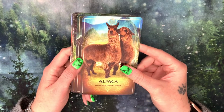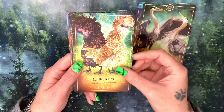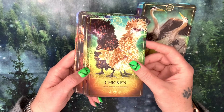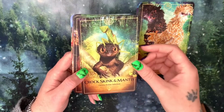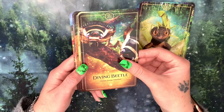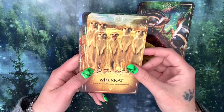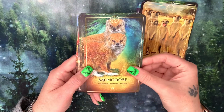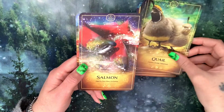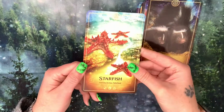So we've got the alpaca as the first one, the blue heron as the second one. Then you get the chicken. I think that's an interesting choice to use for chickens because they're quite fuzzy looking. Then you've got the croc skink and mantis, the diving beetle, the meerkats. I love that one, especially the one yawning in the middle. The mongoose, the owl, the quail, salmon, the skunk, and the starfish.